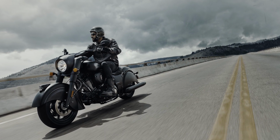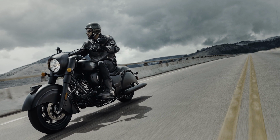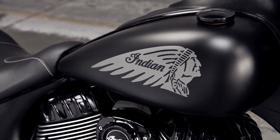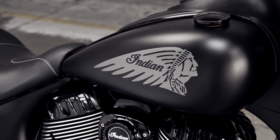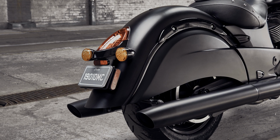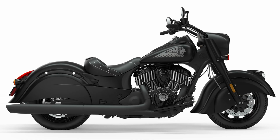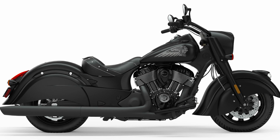So the 2019 Thunder Stroke range kicks off with the Chief Dark Horse, and for 2019 it just gets darker. With loads more blacked out parts and a black exhaust as standard for the first time, the 2019 Chief Dark Horse really is none more black.